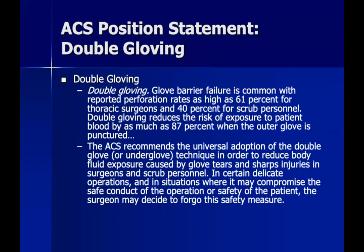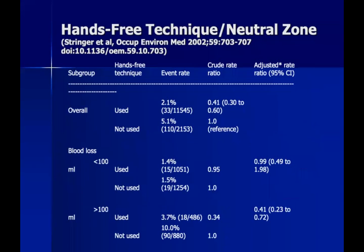Double gloving also is recommended by the ACS. You saw the data from Dr. Dembry about the frequency of that. One that's a little more controversial is the establishment of a hands-free zone. A surgeon passes to a neutral zone, and the assistant picks up from that zone.